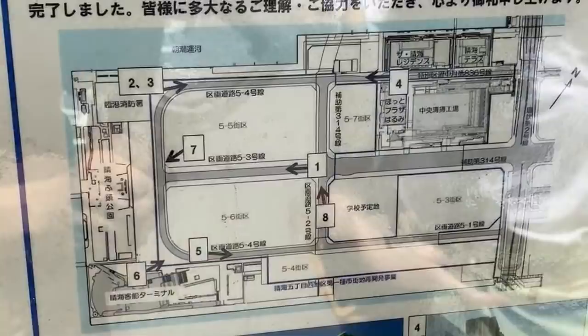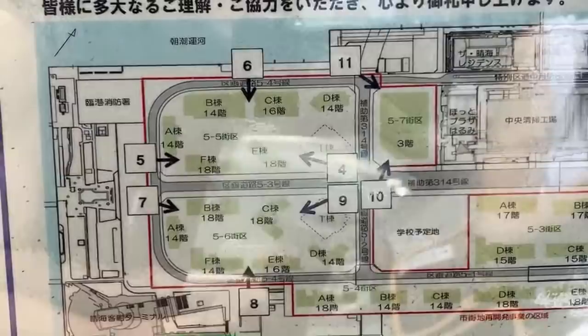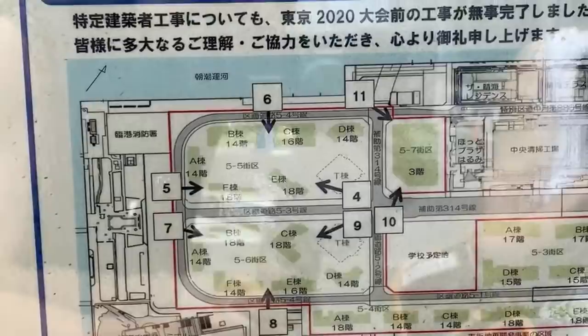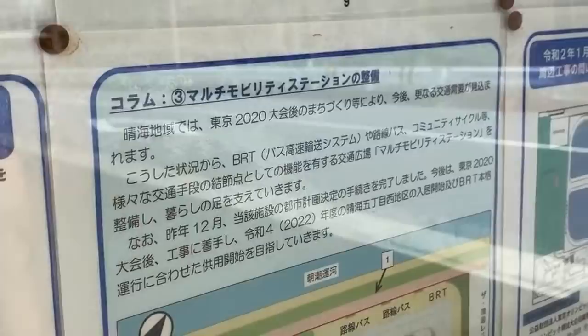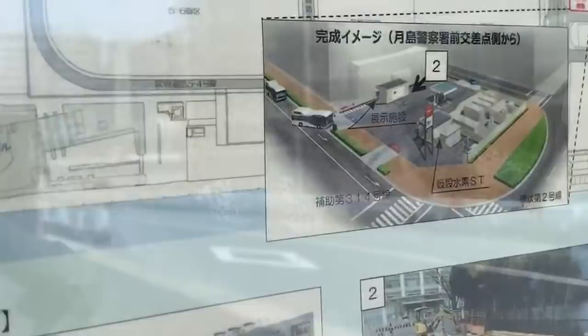So this is what the Olympic Village will look like. Here's the layout of the Olympic Village. Building 18, 14, 16, B14, C18. So they have letters and numbers. This is the first time I'm really seeing this. Multi-mobility station. What is it, like a bus station? So they're gonna make some bus station, I don't know, train. Interesting. Yeah, right here, in front of the police station over there.